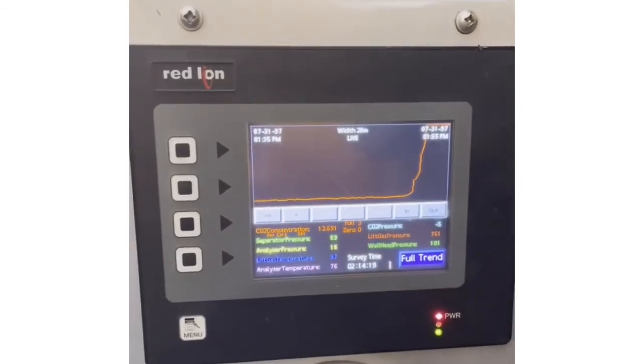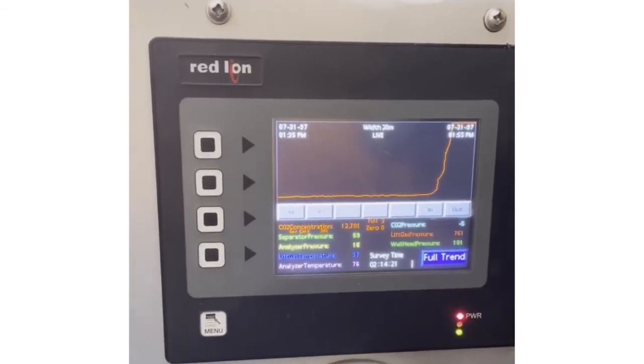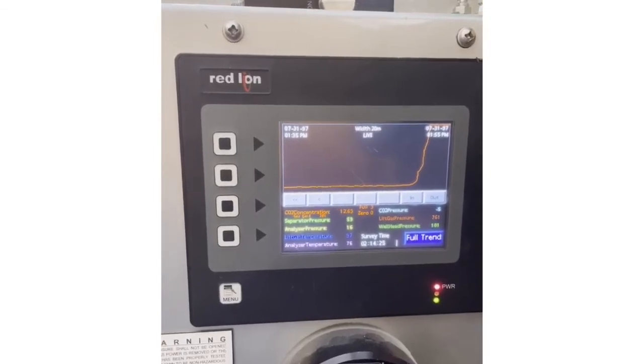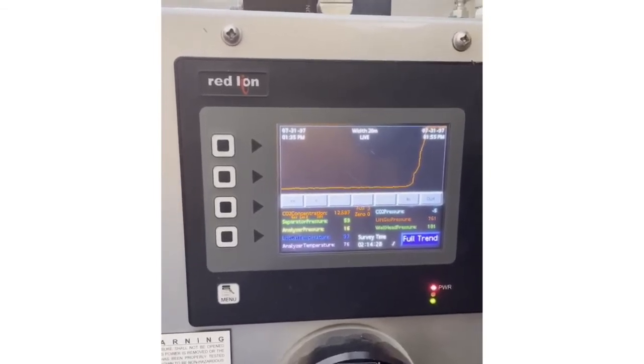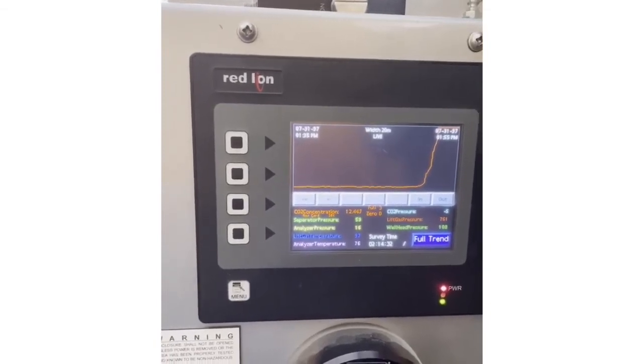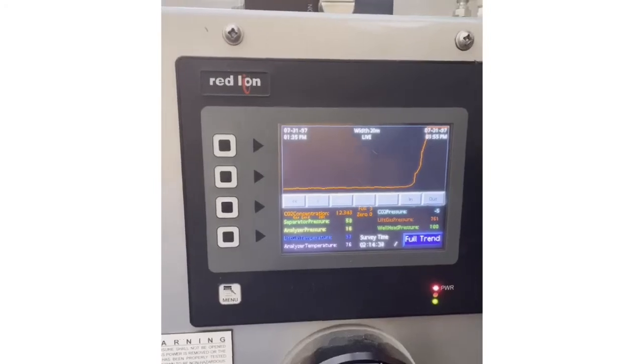We have to look at the completion and everything, and where those valves should be set. It does seem a little high for where the fluid level is, I think, but we'll find out shortly.